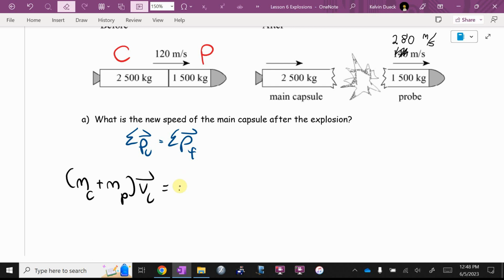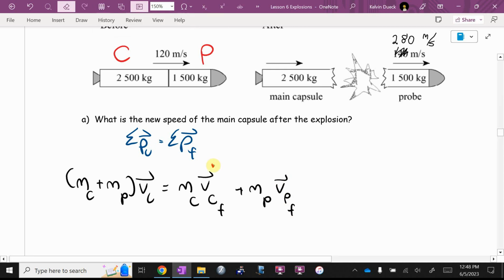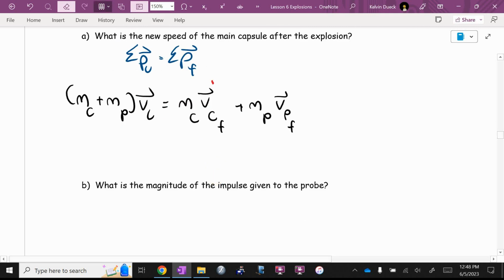Afterwards, I think both and separate. It's going to be mass of the capsule, velocity of the capsule, final, plus mass of the probe, velocity of the probe, final. What do they want me to find? Okay. This is a little complicated. No, I can handle this. What side is the V capsule on? The right. So what's going to drop down like a domino? The left.